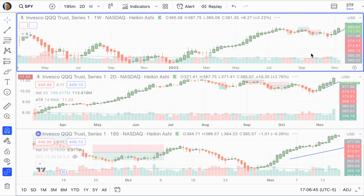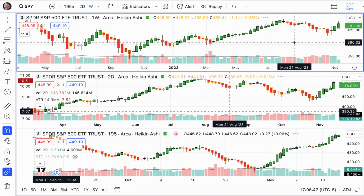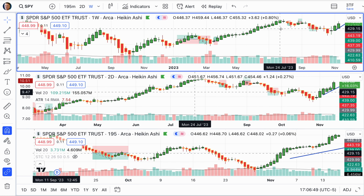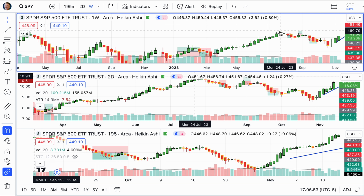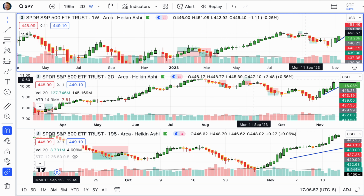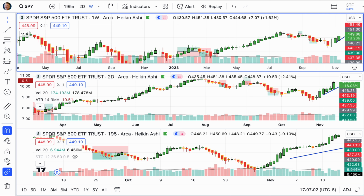On the S&P 500, I believe we mentioned this yesterday, looking for the same kind of thing, but it, of course, is a fair bit higher. You can see got a little bit more ways to go. Did have a little area here, and again, not quite up to that. So we'll keep an eye on it.